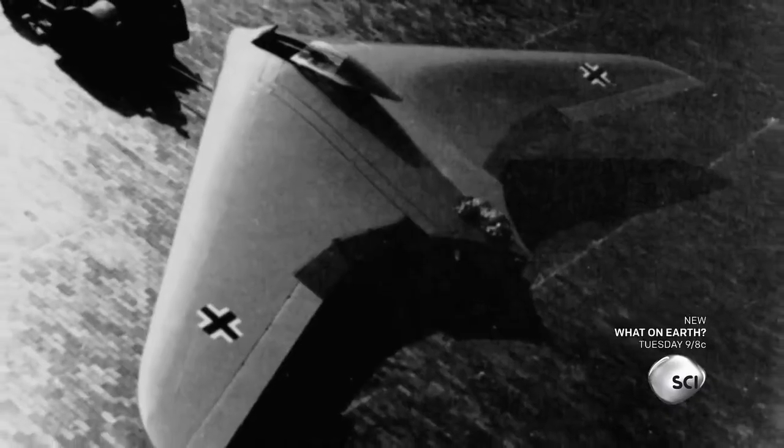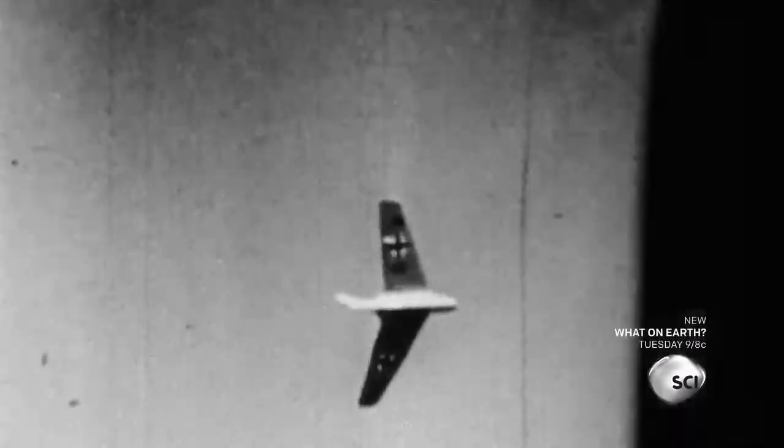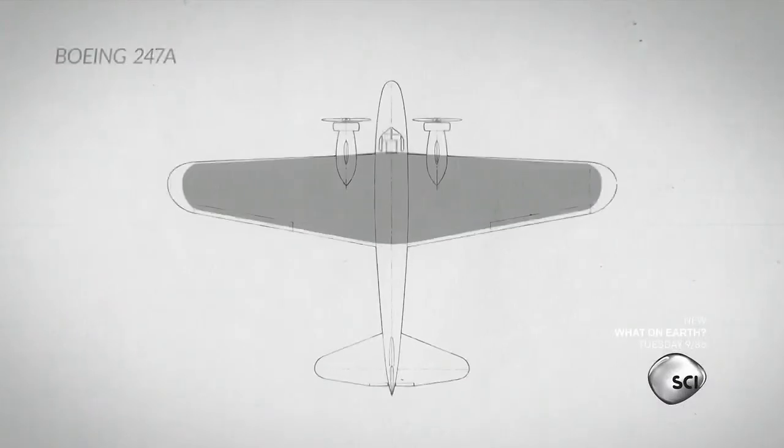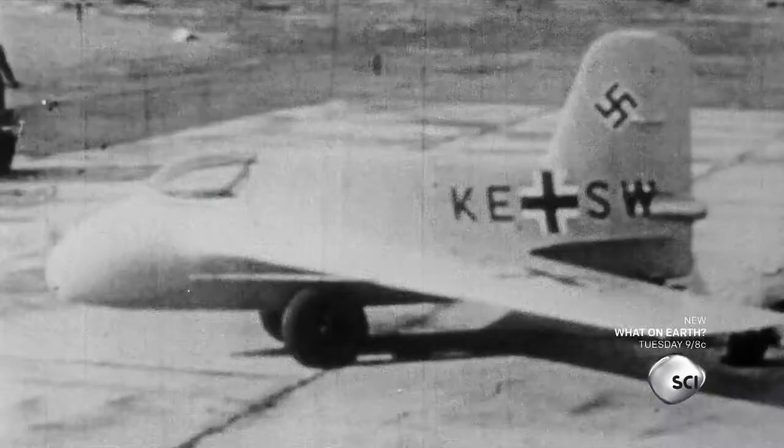At the tail end of the war, the Allies began to report, particularly from Germany, sightings of these strangely shaped German aircraft with swept wings. Aircraft with wings that swept back from the body of the plane like an arrow. Every airplane since the Wright brothers had featured straight wings positioned perpendicular to the body of the aircraft.